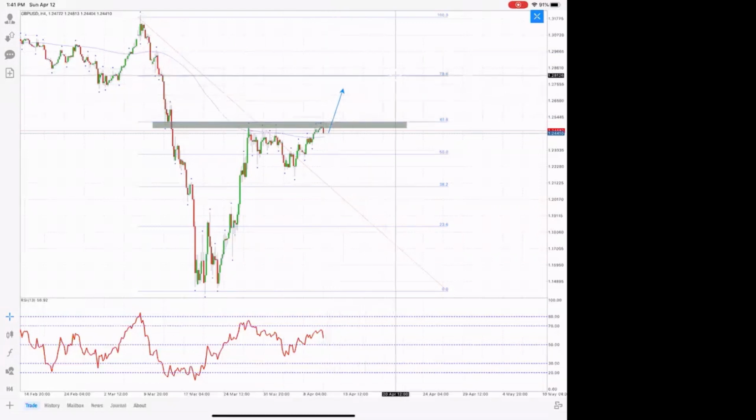But once this does happen, once we bust out against this resistance level, dips to the 78.6% retracement, which is 400 pips, I think could be an excellent play.